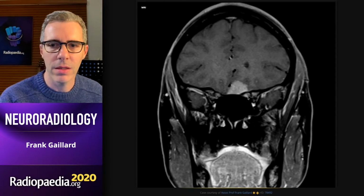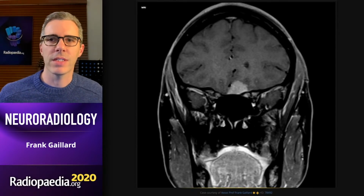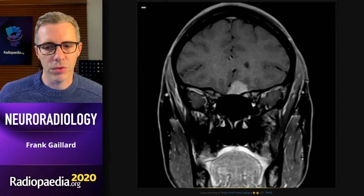So it is a check area. Super important to look at it all the time, every scan, especially if there's any visual symptoms.